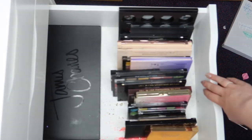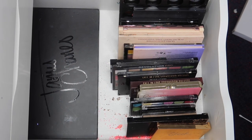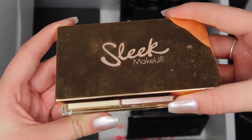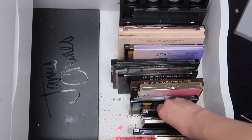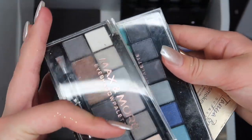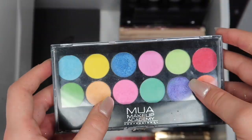I have my eyeshadow palettes. Woo woo! So as you can see, I have the James Charles palette. I'm going to go through this really quickly because I need to eat my dinner. I then have the Sleek Makeup highlighting palette. I have this Revolution palette which is covered in glitter. It's a blush palette, super pretty. I then have the Tanya Burr Smoky Eye Trio and 2 Maximal eyeshadow palettes, which is Poundland. I then have this MUA Makeup Academy thingy. I don't use it, it's not very good.